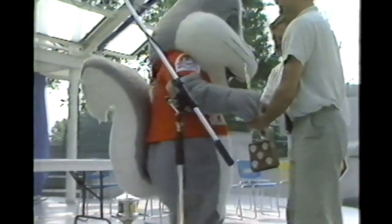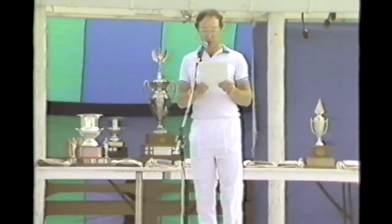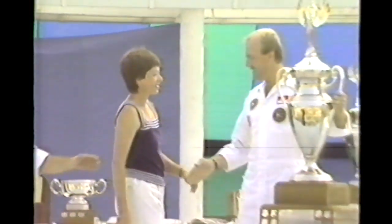It's Sunday morning, and the trophies are being awarded. 1930 Chris Craft, 26 feet long, named Climax, owned by Peter Hickle from Parsons Island, Michigan. This is the Eddie Mortimer Memorial Trophy, this year awarded to entry number 51, a 1927 27-foot Ditchburn Mawitsa 2, owned by Mr. and Mrs. Bill Cleland of Toronto. Our next award is the award for the best Duke boat.